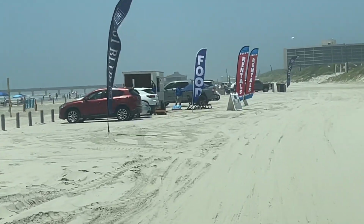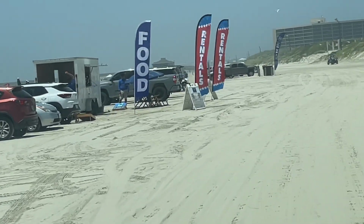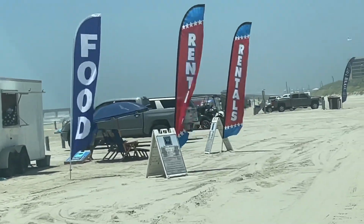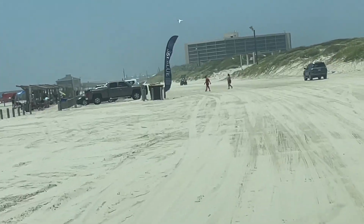Here's a food truck. Now we're talking. 361 Blue. Food, rentals. They got beach chairs, umbrella. I don't see any food in there. Not yet, anyway.